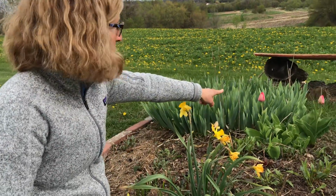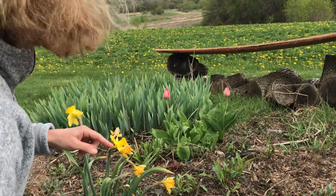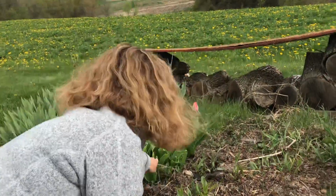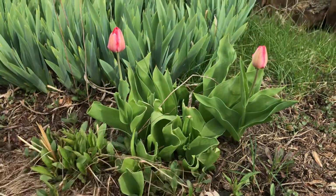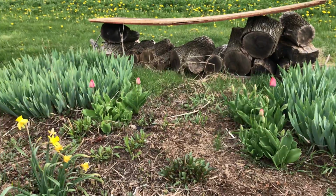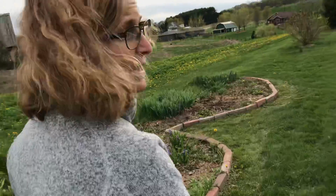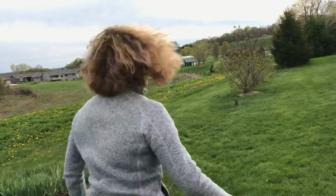But I noticed that my tulips are blooming now, which is really fun. The deer had eaten these off before. Remember we talked about that? But they didn't get them all, so some of them are growing, and there's even more on this side over here. Definite signs of spring. Let's check the lilacs on the way to the garden, the other garden, the vegetable garden.